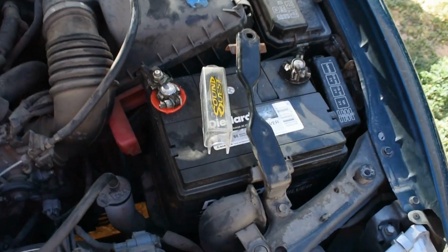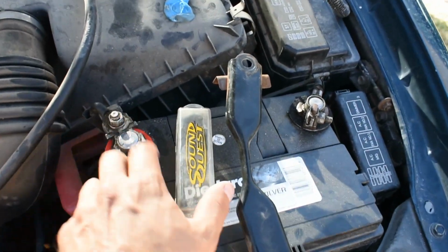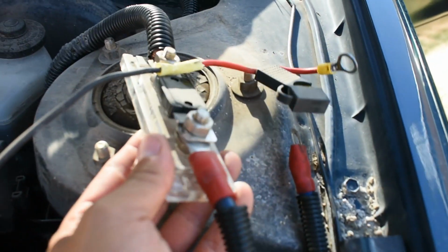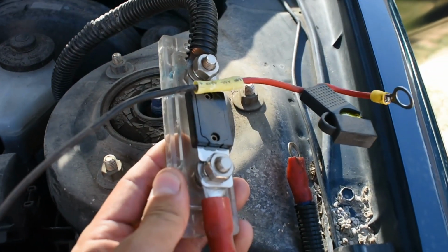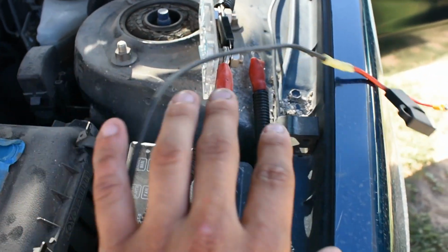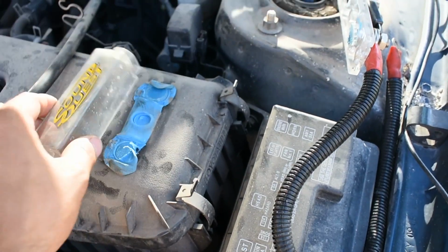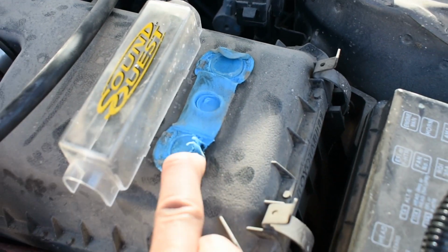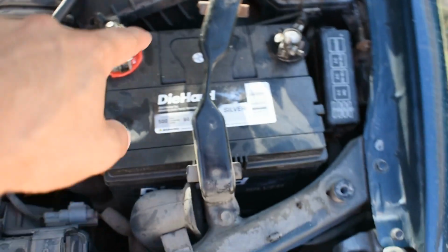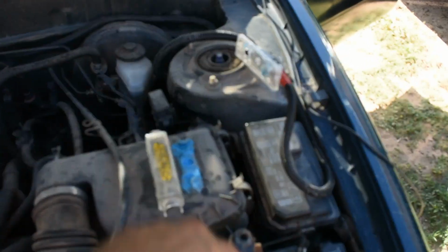So I've come under the hood to take the battery to get it charged, and also to take this crap off that you saw previously in the video. This was some kind of amp wiring setup. We're just going to go ahead and remove that. It's basically called a mega fuse. We're going to remove all that. Somebody put some putty down to stick it in place, and it just is completely ineffective. So let's go ahead and yoink this battery out and remove all this crap while we're at it.